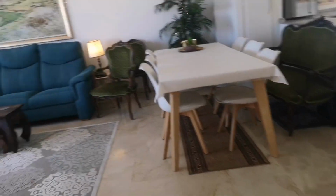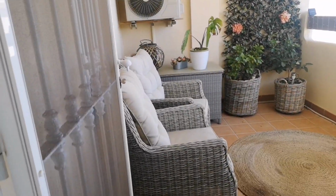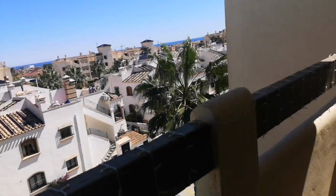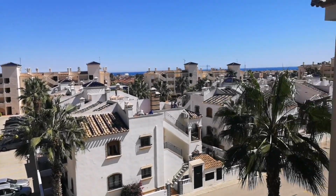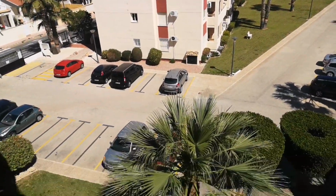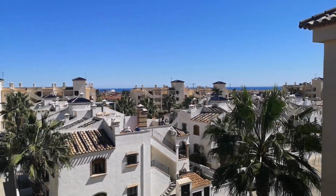Right, let me recap for you. We are in urbanisation Jumilla, which is a gated community. I've just shown you a penthouse, two bedroom, two bath, communal solarium, private terrace here, which is covered, sunrise over there in the heart of Playa Flamenca, just a few minutes walk to the beaches, bars, restaurants, ample parking, and swimming pool.